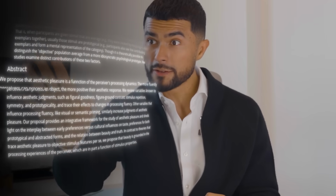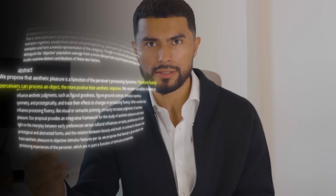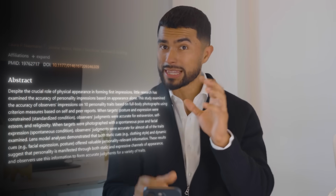Ripped jeans. You have to understand that the human brain prefers simple and ease of processing. Studies are clear on this. People are more attracted to visuals that are easier to process. 4. Cargo shorts. 5. Velcro sneakers. 6. V-neck t-shirts. You have to understand some of these clothing items convey unintended messages about your personality. Research indicates that attire significantly influences perceptions of traits like confidence and intelligence. Which takes us to 7.